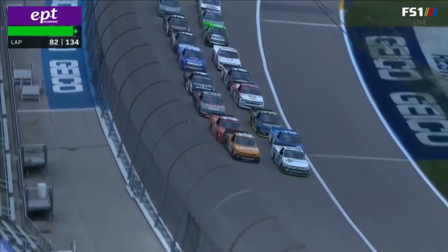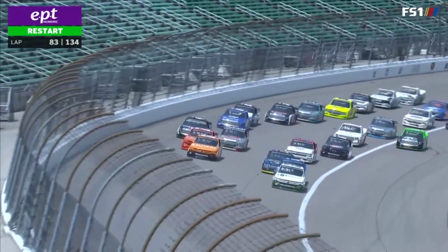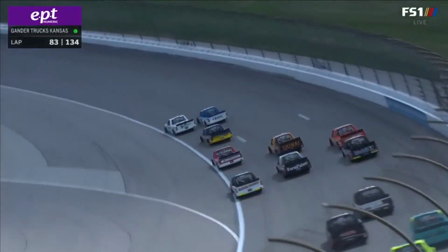The first of those who just came and got 4 tires. Back green with this restart here at Kansas Speedway, and Brett Moffitt, who elected to stay out, challenged by Austin Hill for the top spot.